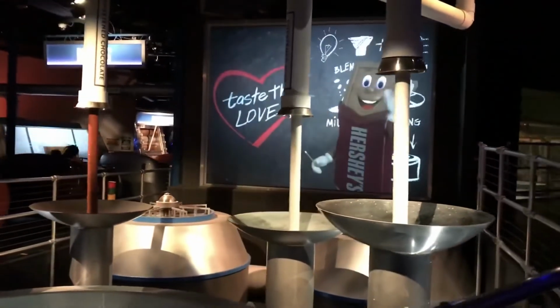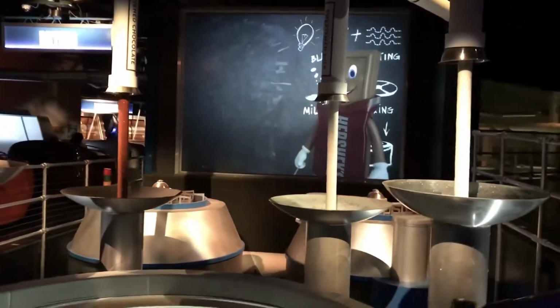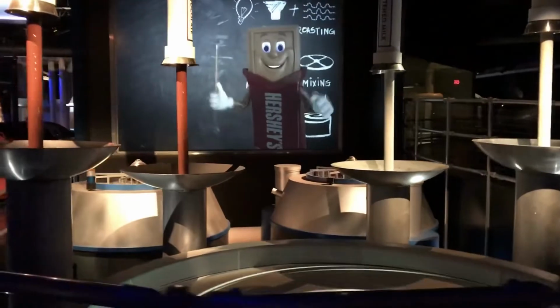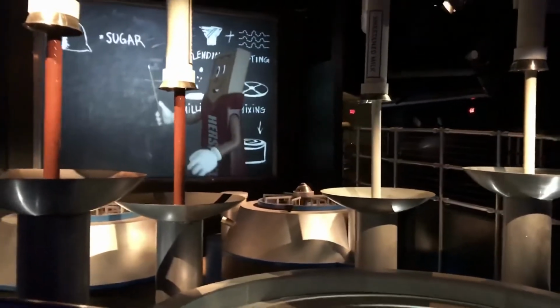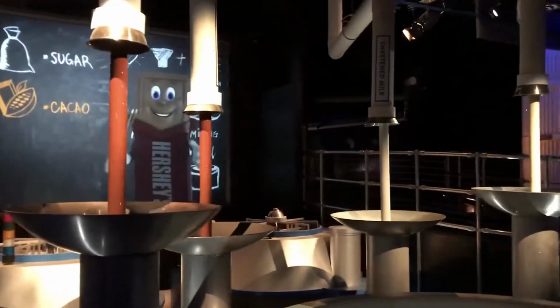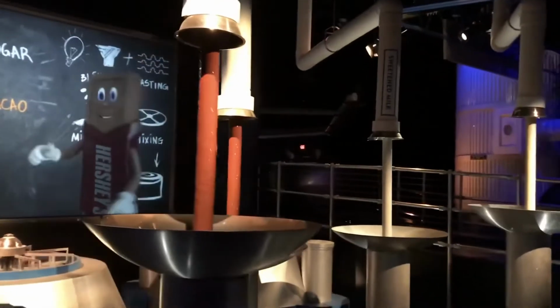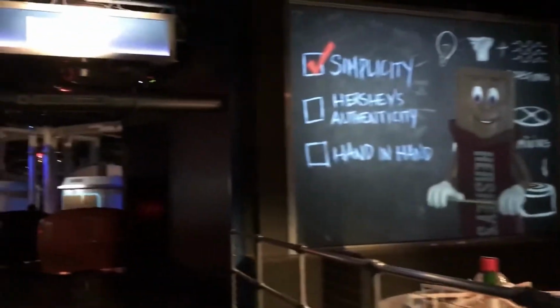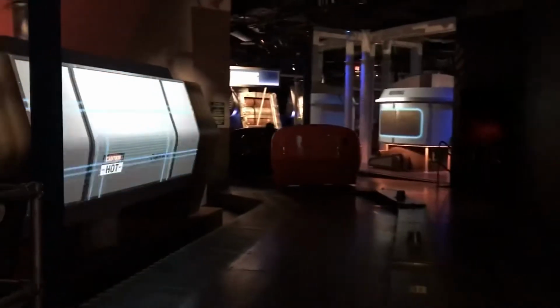Hershey's authenticity go hand in hand as smooth as silk.